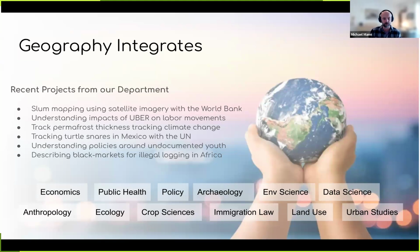We have a list here of a few of the projects that are ongoing in our department, everything from slum mapping using satellite imagery to understanding the effects of Uber on labor movements and political power in urban environments, to what Brendan does, tracking turtles in Mexico and looking at endangered species.